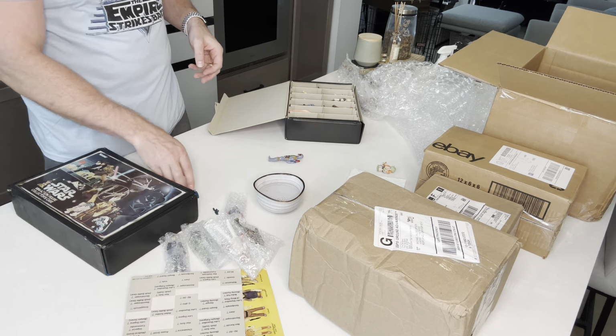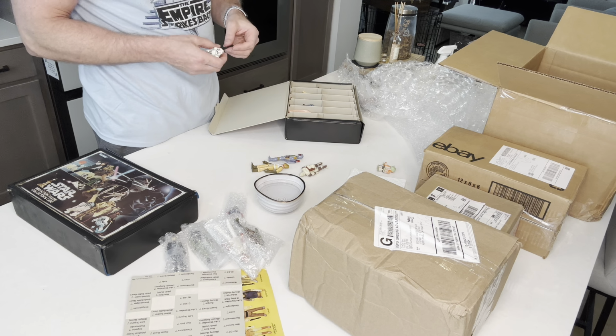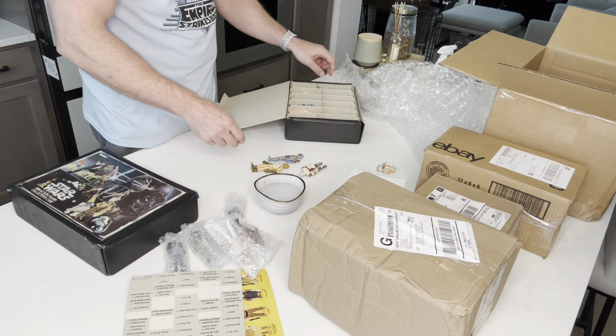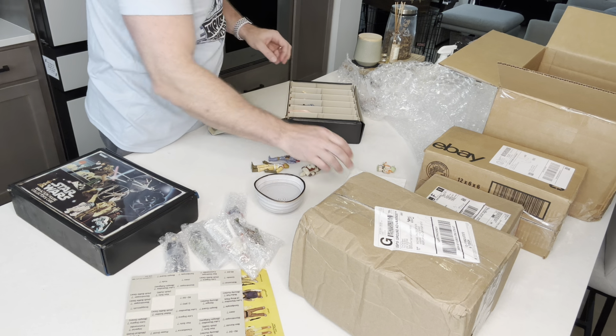All right, we do the drop test there. That one's good. Drop test, good. We got a Dengar. Everybody loves a Dengar. We've got a Boba. Weapons are all sounding good so far. This was the seller's dad's childhood collection, so hoping that it's all good here. All sound good.